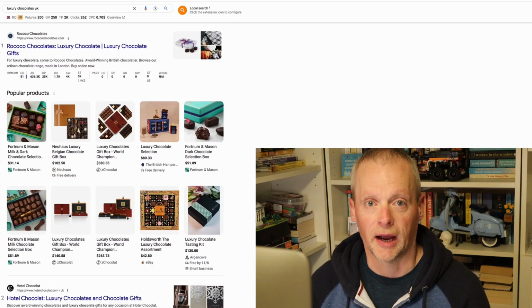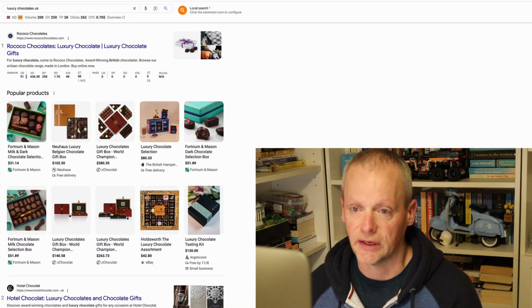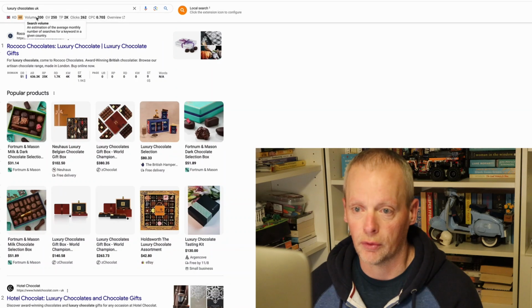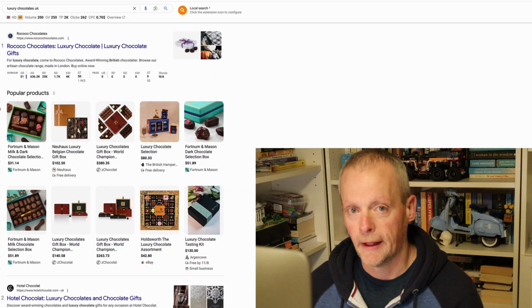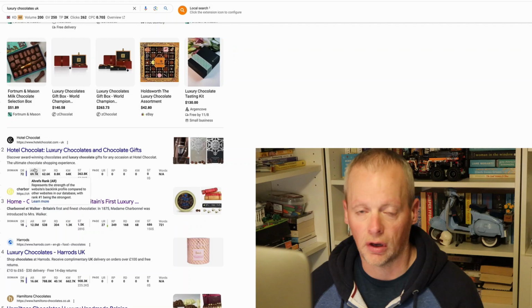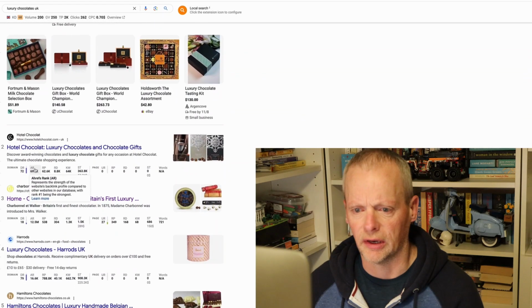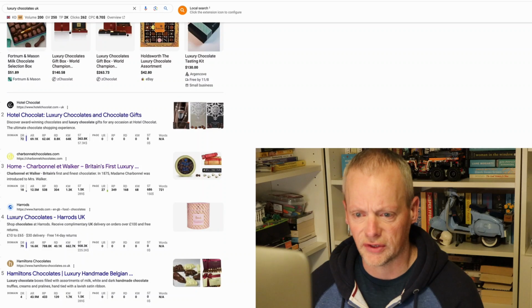So let's look at luxury chocolates UK, and you can see that this is a search term that has a volume of about 200 according to Ahrefs and a keyword difficulty of 68, so it's not an easy keyword. And to rank on this page you are taking on the likes of Rococo and Hotel Chocolat, so big competition. And you see they've got, Hotel Chocolat, for example, a DR of 72.